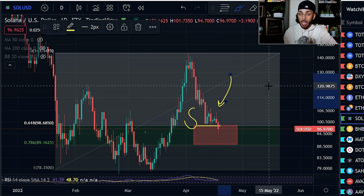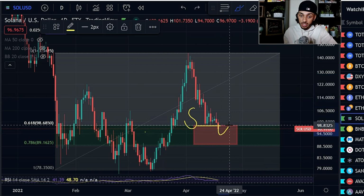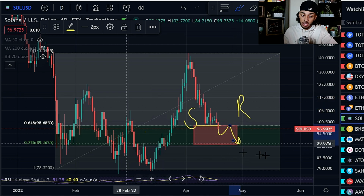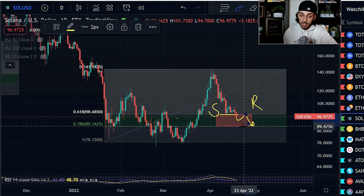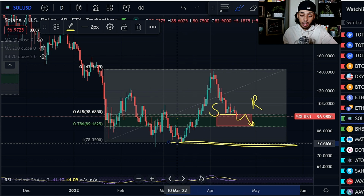That confirms it as a macro level of support. And once we fall below it, we very possibly could come back to retest it, backtest it as resistance, and then continue to get pushed towards the 0.786, which of course the loss of that results in a push back down towards the $78 level, okay?